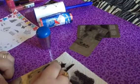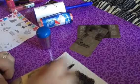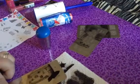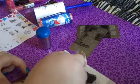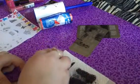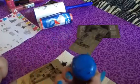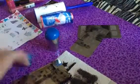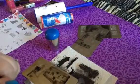Alright, let's see if we can get these. No, that didn't even stamp. Okay, it's getting worse and worse. So, this plate, I don't know, it's kind of bent a little bit, but, you know, 2 out of 3 ain't bad, right?